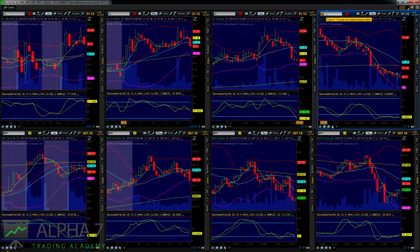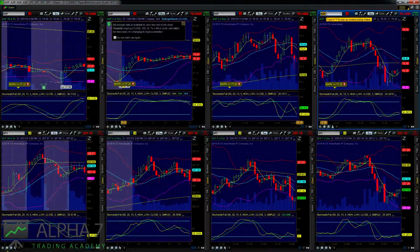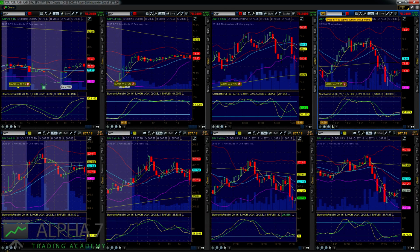This AXP doesn't look so bad. This is a plan A, but I don't like the 200 MA right above it. The 5 minute is really diverged. 15 is diverged. Forget about it.